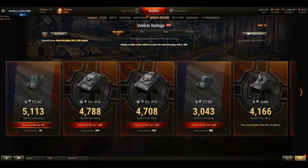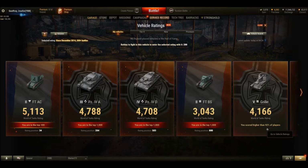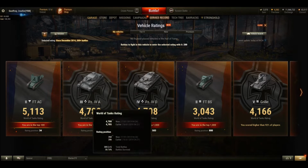And to get an idea of how well I was doing, this one, the Grille, which is not as well performing, is given a percentage rating. I scored higher than 92% of all players in this one, and it is just my 5th best tank. So these other 4 I've scored better. And someone checked, some website worked out that in the Panzer IV-A I've scored better than 93% of all players.